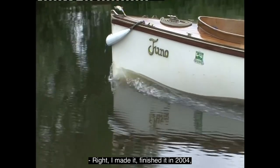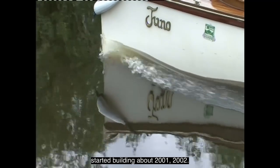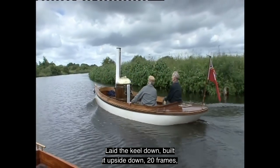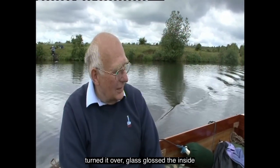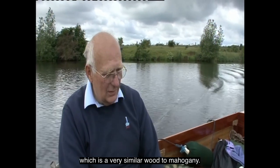Right, well, I made it, finished it in 2004. Started building about 2001, 2002, laid the keel down, built it upside down, 20 frames spaced out along the keel line, and then planked it with cedar strip in a traditional fashion. Then faired it off, glass clothed the outside, turned it over, glass clothed the inside, and then fitted it out with sapele, which is a very similar wood to mahogany.